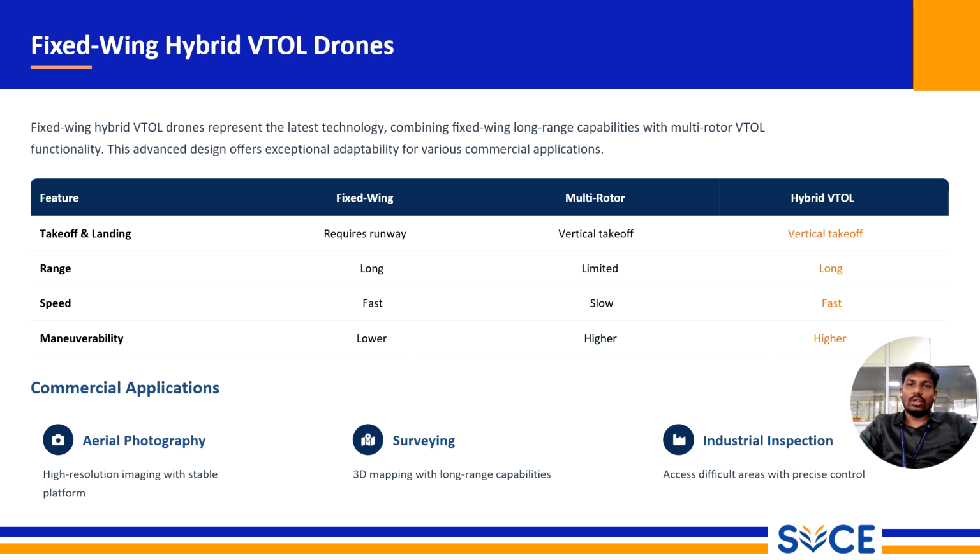Next, let's look at range and speed. Here, the multirotor is limited and slow, while the fixed wing is long range and fast. Once the hybrid VTOL has taken off vertically and reached a safe altitude, it undergoes a remarkable transformation. It transitions to forward flight, and its wing takes over the job of providing lift. In this mode, it behaves exactly like the fixed-wing drone and inherits its incredible efficiency. The hybrid VTOL offers the same long range and high speed performance that makes the fixed-wing drone so valuable for large scale missions.